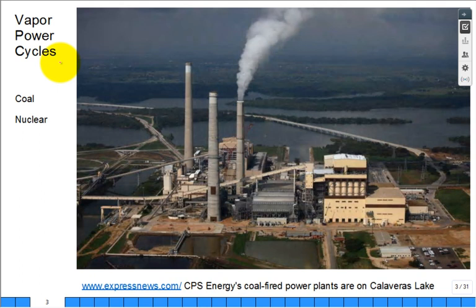You are a part owner because CPS Energy is owned by the citizens of San Antonio. It's a municipally owned utility. I think it's the largest in the United States, municipally owned utility. That's pretty unique for San Antonio. It covers pretty much all of Bexar County and a little bit of surrounding counties, but very little. And this is one of their coal-fired plants down at Lake Calaveras. They're making electricity there by burning coal. So if you burn coal, that's the way you make it, vapor power cycles.